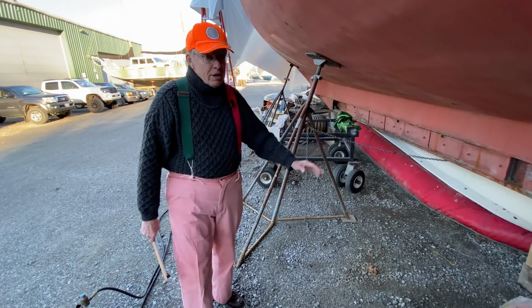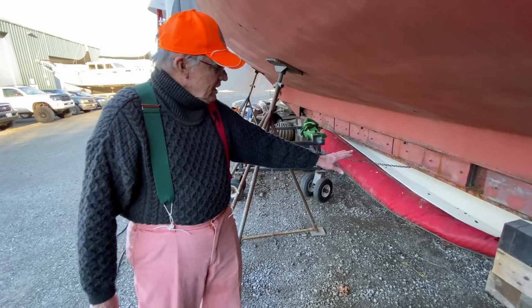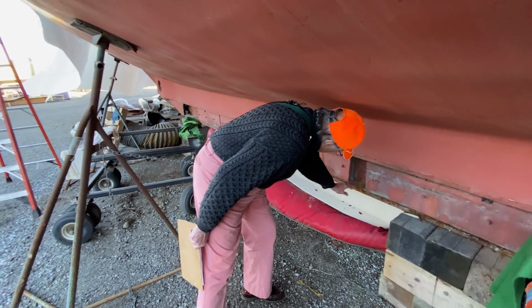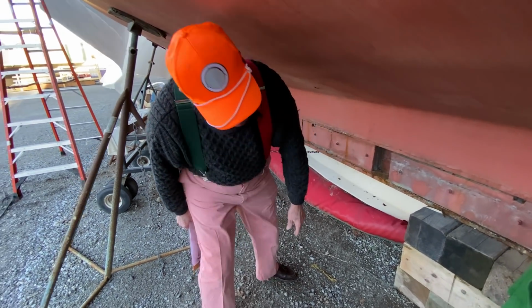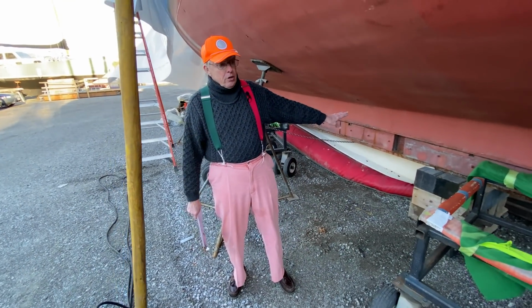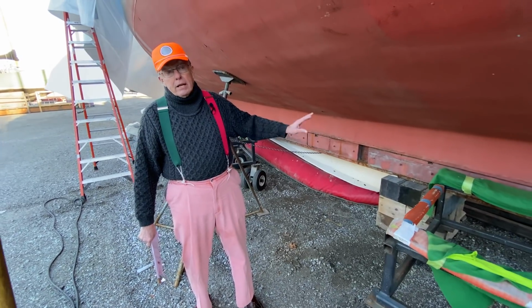It seems a little unusual to have that exposed. It doesn't matter because the I-beams are so massive. Wastage on this is going to be nil, and most of it will be underwater, and rust needs air. So there's no air underwater. It's going to tend to stay pretty tight, and then occasionally they will paint it and give it a little extra protection.